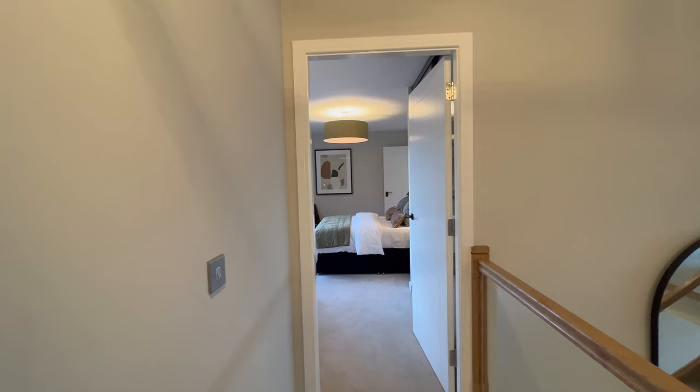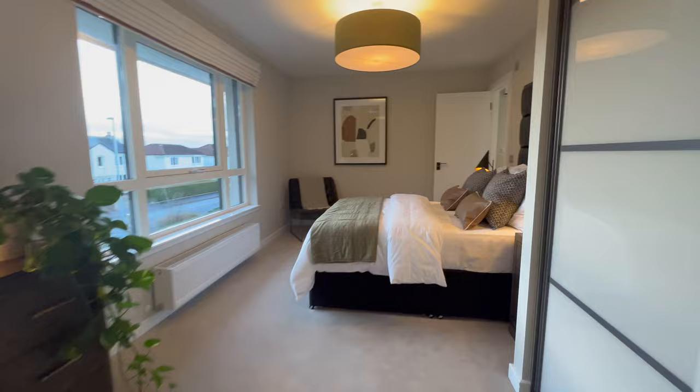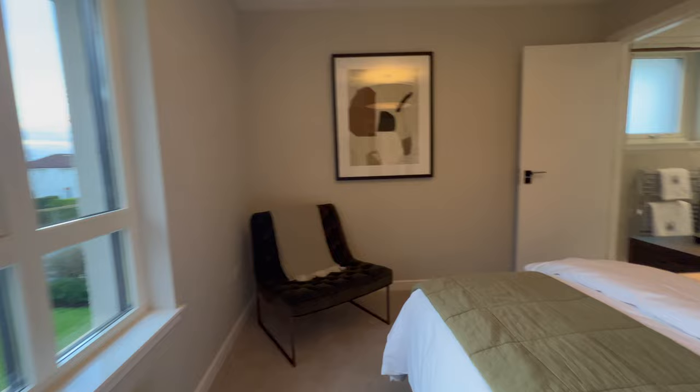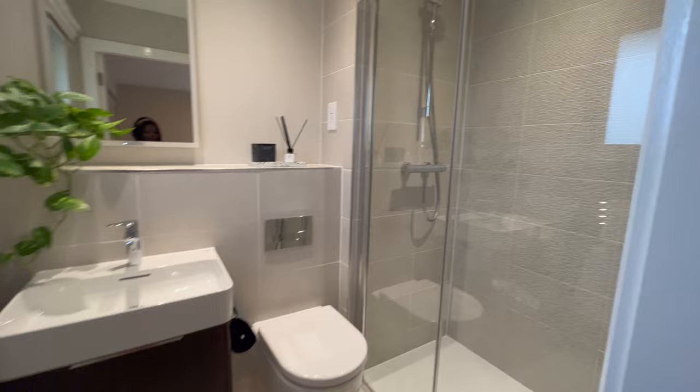So this is the fourth bedroom. I really liked this room. I preferred it to the master bedroom, to be quite honest, because it's got a very large window in here, bringing in plenty of light. And it also comes with an ensuite as well. The ensuite is smaller, obviously, in comparison to the master bedroom, but it's still decent. But I just prefer the way this particular room is set up.